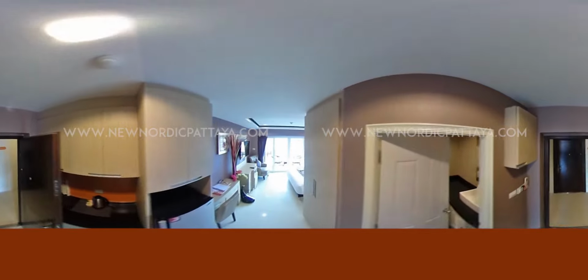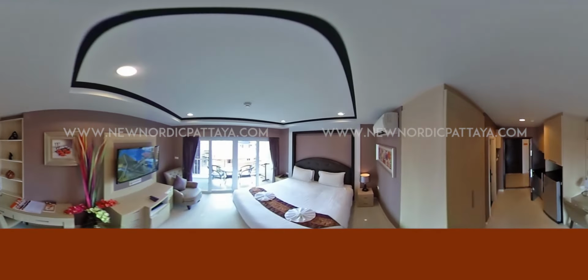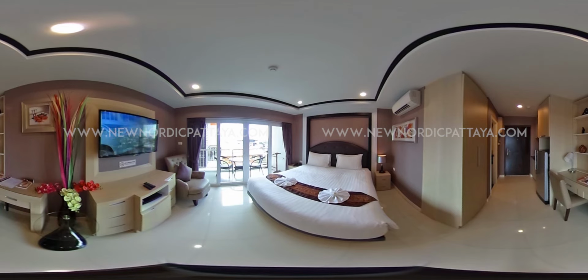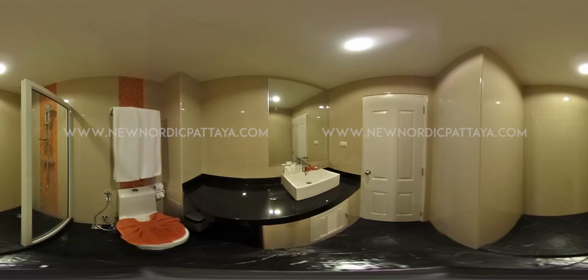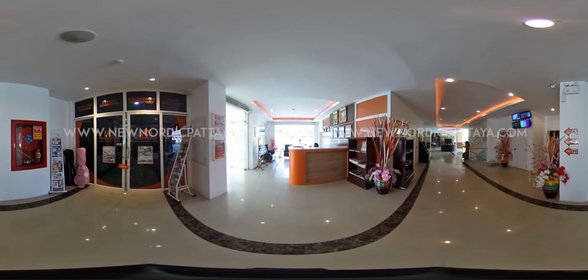We just want to show you one last thing, and then we can go to the office and talk about our offers. We want to show you a studio room. This is a typical basic room, built and furnished to New Nordic's high standards. We also have our own travel agency on the left for the guests to book their island trips and excursions.